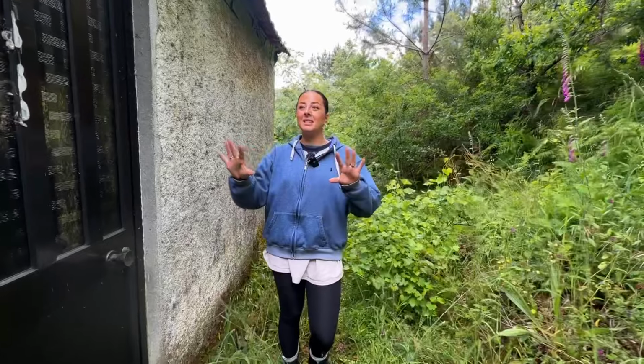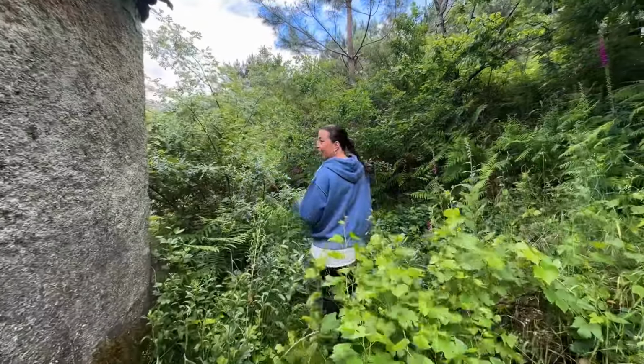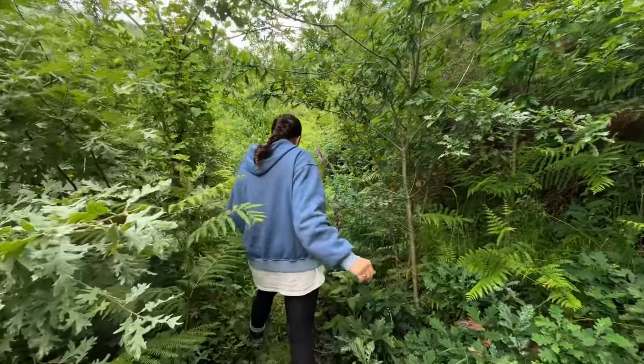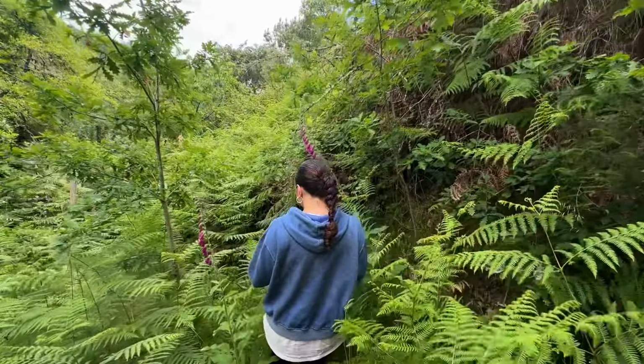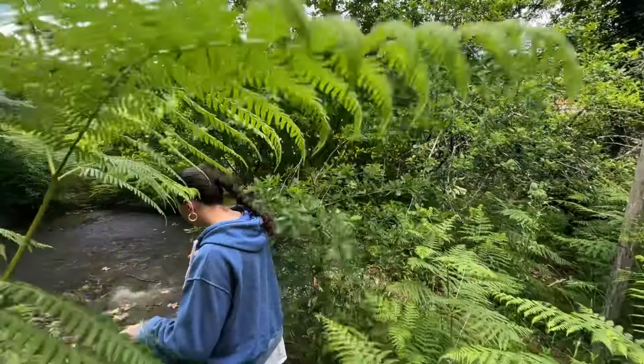So just imagine this is the front side of the house and then you come down into the backyard. This is crazy. None of this was here. None of this was like this. Oh, I just love how it's also overgrown. Now you can see the side of the house.